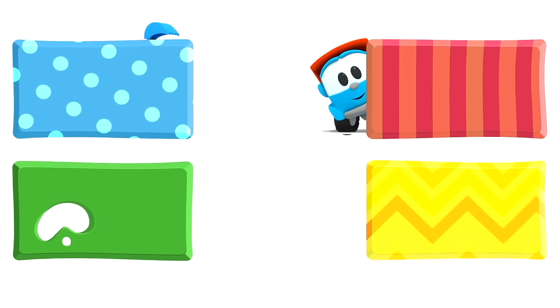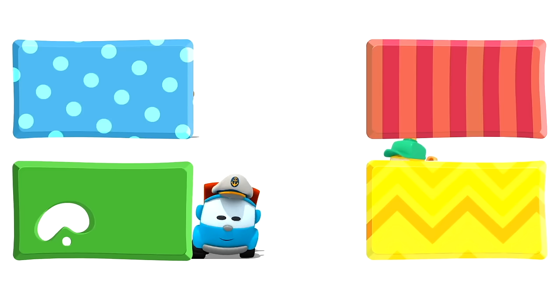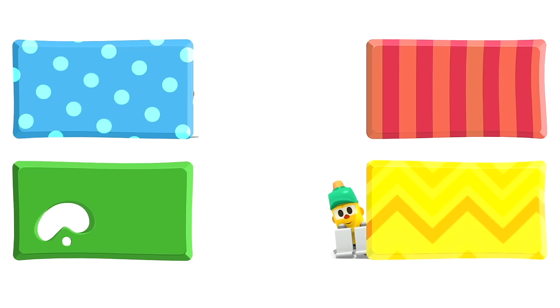Look, Leo, Lifty, and Scoop are hiding behind some rectangles. They are going to watch some new cartoons. And you? Choose quickly. Click on the rectangles. Quickly, before they disappear.